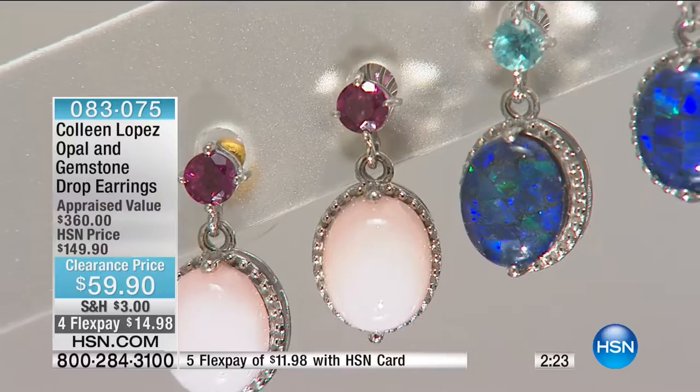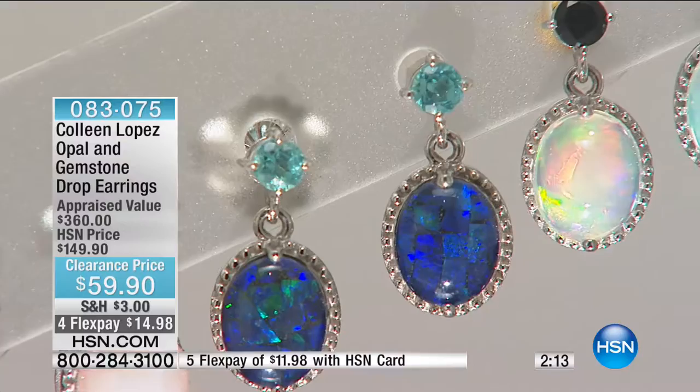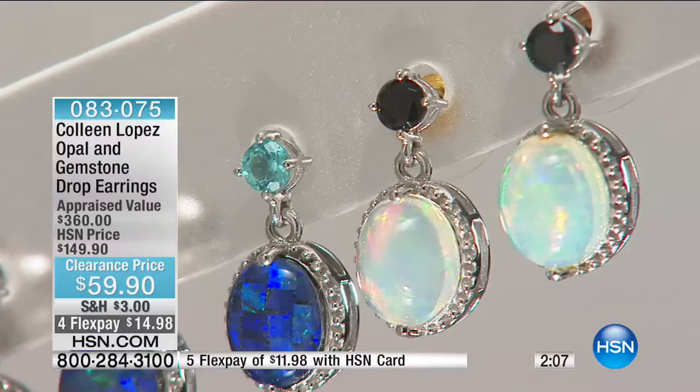It's all natural. None of that is enhanced. That's not an enhanced color stone whatsoever. And then also that black spinel. Black spinel is mined in Africa, the white Ethiopian opal, obviously from Ethiopia, 10 by 8 millimeter. Everything is genuine. And we are one of the largest retailers of gemstones in the United States of America.